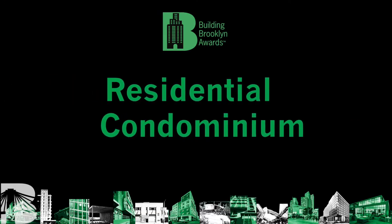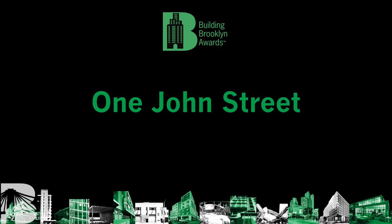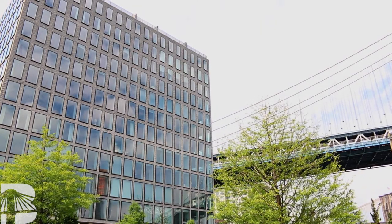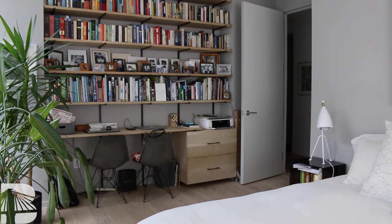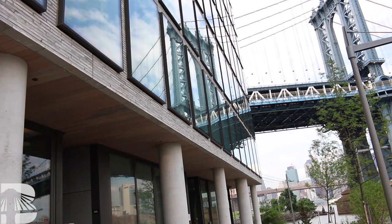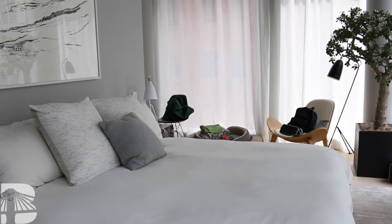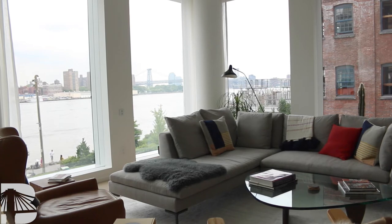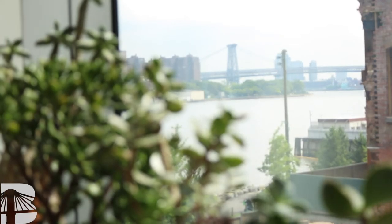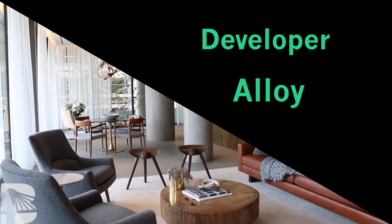In the category of residential condominium, the Brooklyn Chamber recognizes 1 John Street. 1 John Street was the last waterfront site in Dumbo available for development, with 42 residential units, a commercial unit, and a unit that was donated to Brooklyn Bridge Park, housing an annex to the Brooklyn Children's Museum. Every apartment is designed to capitalize on exceptional views, with window sizes subtly decreasing on higher floors to account for the harsher exposure to weather.